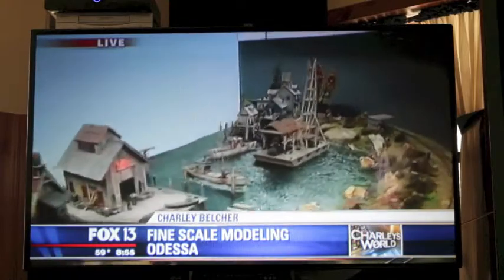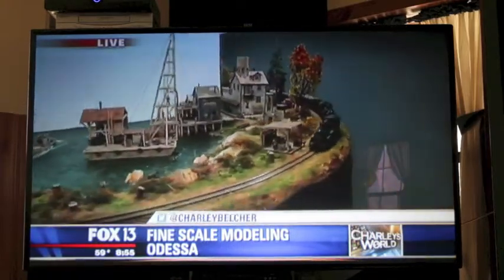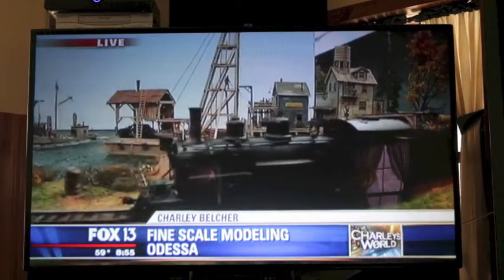Is it ever quite finished? I mean, do you look at this and think, I'm done, or you think, oh, I got to add this, I might want to tweak that? No, it's never quite done. I mean, there's always things you want to do or things you want to change. You get better as a modeler, and then you want to do something better.